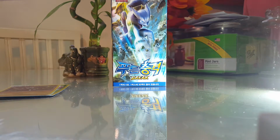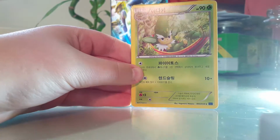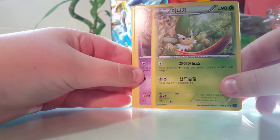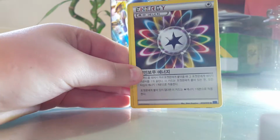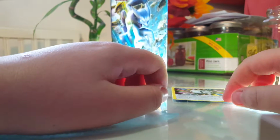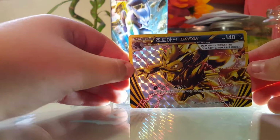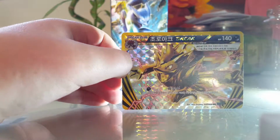I know. Wait a minute. I saw some shine. I'm scared. We got an owl. I saw shine. We got this. Whoa. That looks amazing. I haven't gotten that. Oh no, I'm scared. What is it? Oh my gosh. Oh, we got our first break in this.